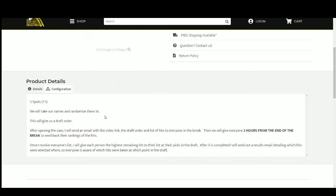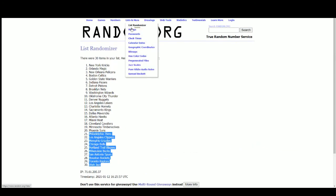Once I get everybody's list, I'll give each person the highest remaining hit on their list at their pick in the draft. After it's completed, I send out a results email detailing which hits were selected where, so everybody knows what they are getting. Let's go over to random.org, get that draft order here.